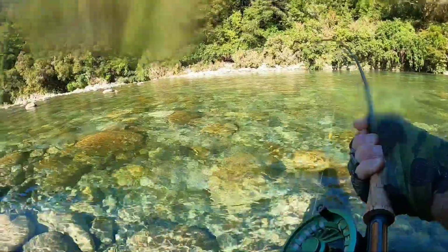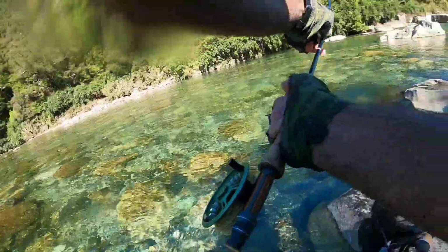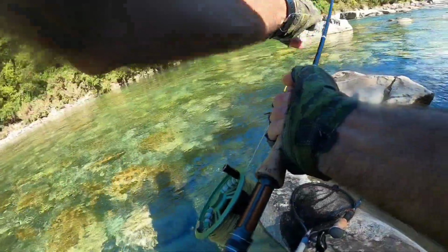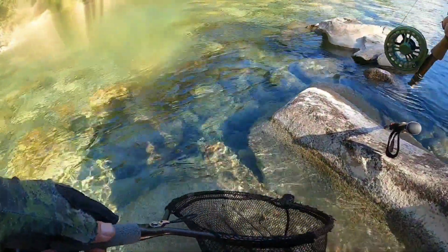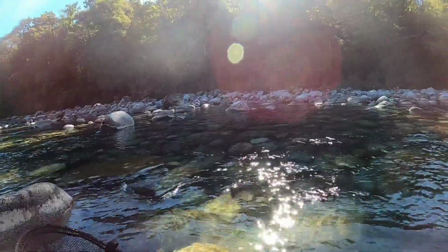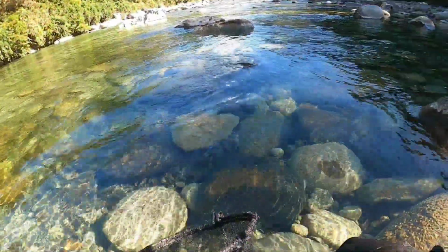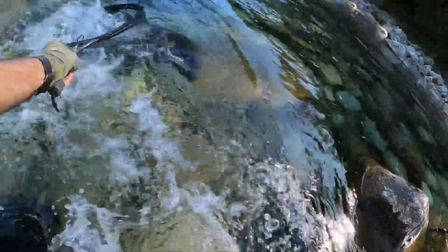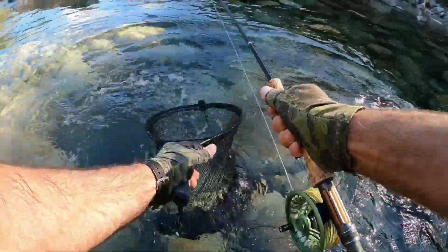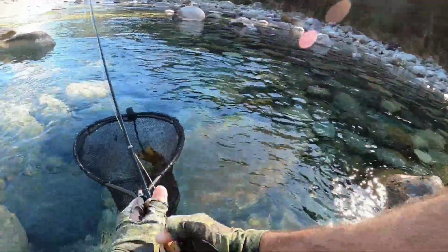Lovely fish. Look at the colours of it. I think we can go for the net now. The head's just starting to come up. And the net. Oh man, that took a while to get in. Stunner.